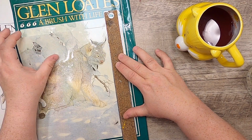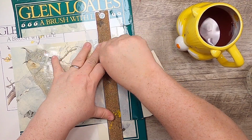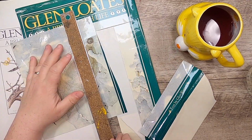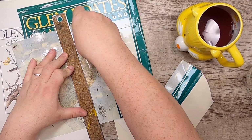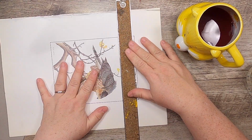And I thought I wanted to go with a cool animal that I could see hanging out in rocks, and it's this lovely lynx on the front of this book. This paper's a little bit shiny, but that's not going to matter.